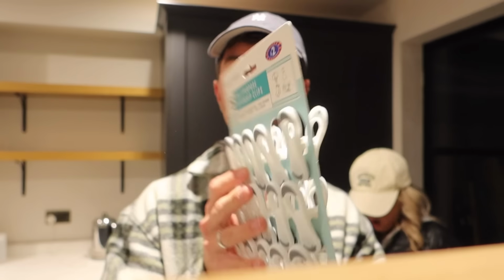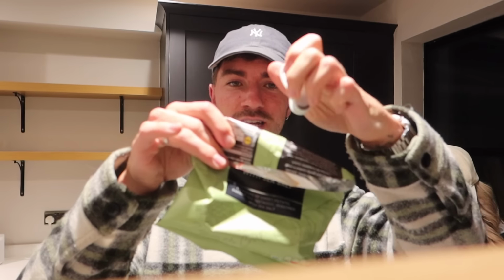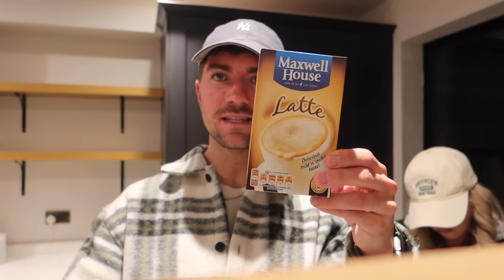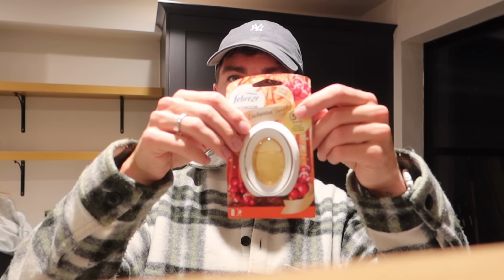I got some more of these pegs because I find clipping, prime example, I feel like we had loads, and then in the move in the kitchen, I don't know where they went, but just to seal off crisp packets and stuff. Genius. Got some more packet sachet lattes for the builders. Coffee pods for me. These are the Starbucks vanilla ones. They're very nice.